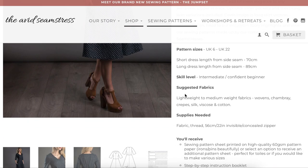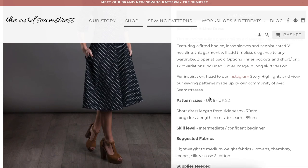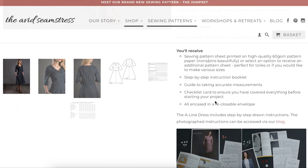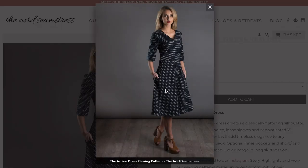Okay, okay, okay. Light to medium weight woven fabrics: chambray, crepe, silk, viscose, and cotton. And then all you need is fabric and thread. But didn't they say there was a zipper in the back? Zipper at back. So they're missing that little supply. And no Etsy version on this. Okay, so it's your traditional fit and flare.